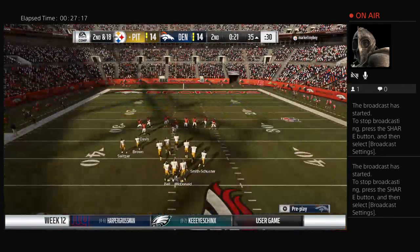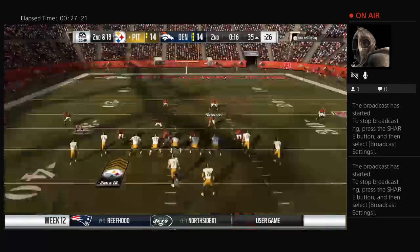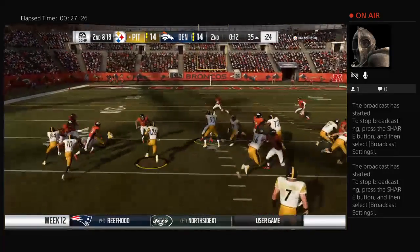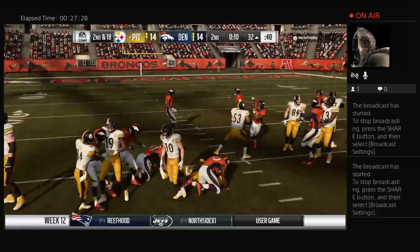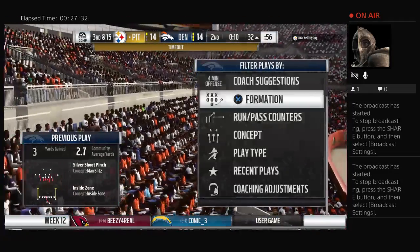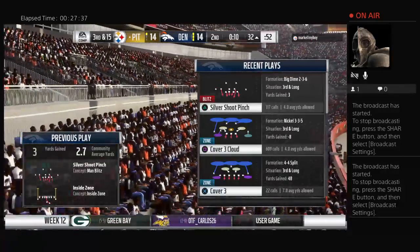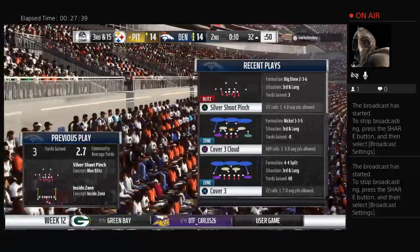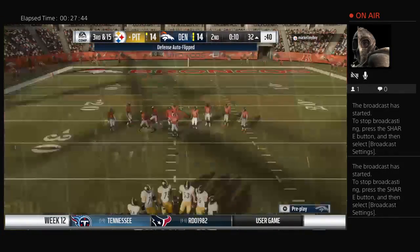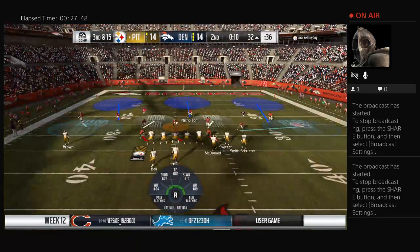So 2nd and long, and got to be careful not to fall out of field goal range. They'll run it now out of the gun. And not much running room. Down to the 32. Now a timeout signaled for, and they'll get it with 10 seconds to go before halftime. The Steelers on 3rd down. Just 1 for 5 to this point. This will be 3rd and 15.